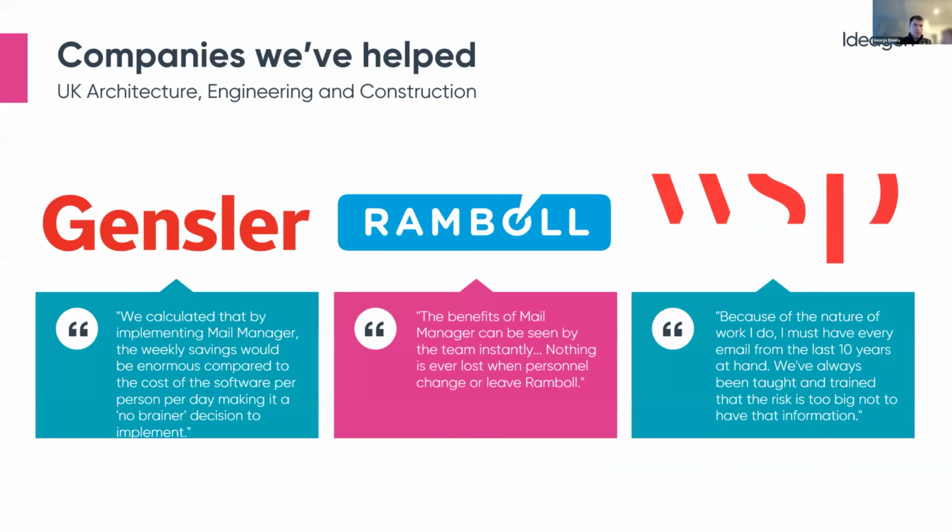What I've done is put a couple of our customers on the screen here, and a couple of the benefits that they've had. Someone like Genza, we've done a couple of studies with them, and they found they were saving about 5 hours per week per person on administrative tasks like email filing and searchability. Then Ramble had a really good benefit of providing team visibility across the board. And then WSP as well. They're one of our biggest clients across North America and across the world.